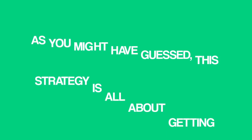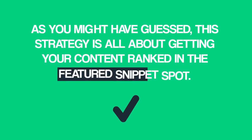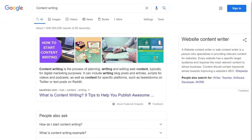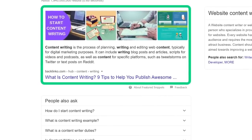Stay tuned. The new strategy that I'm about to share with you is called Snippetbait. As you might have guessed, this strategy is all about getting your content ranked in the featured snippet spot. Because featured snippets show up above the traditional first page results, I've been putting a lot of emphasis and time on them over the last year or so, which ultimately led me to develop this Snippetbait approach.